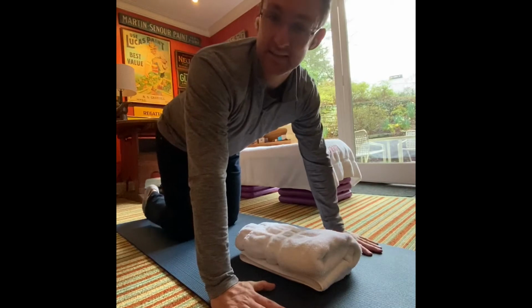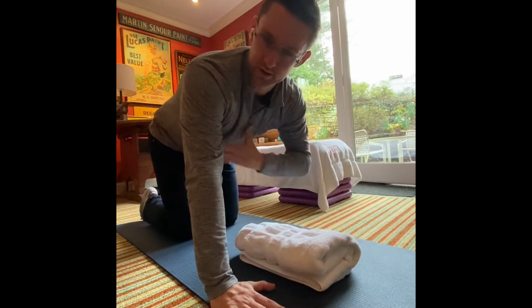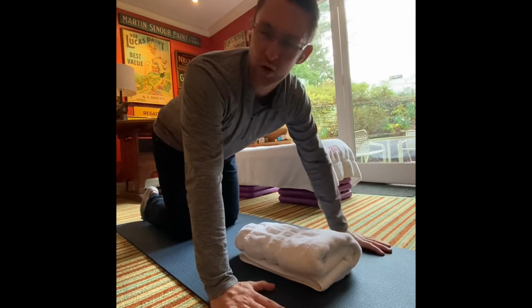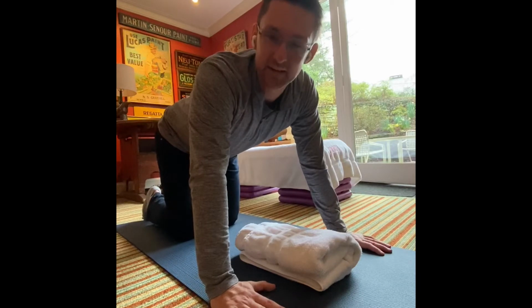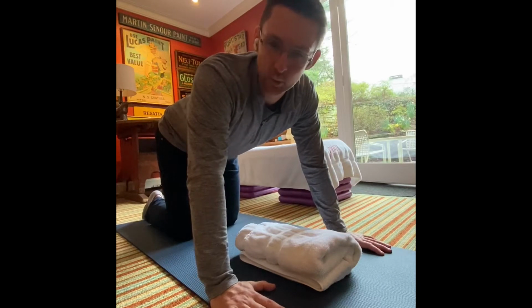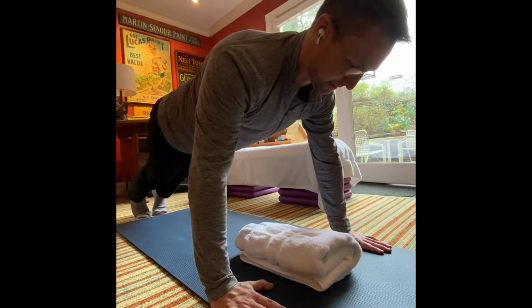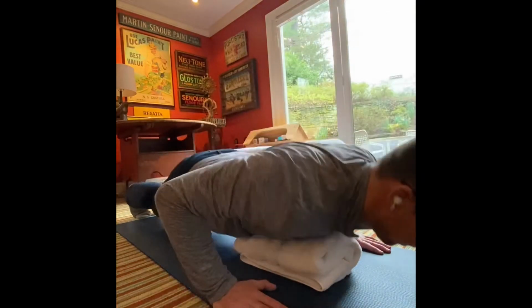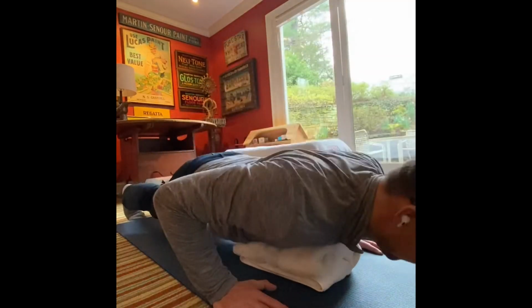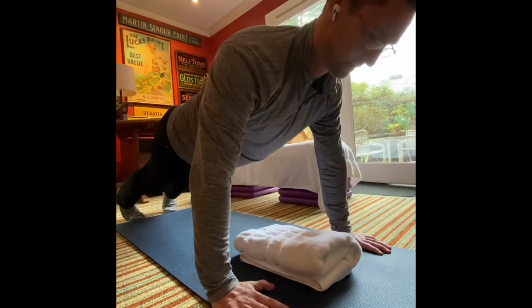So we'll try and get 10 of these suckers done. And this is a great way to work your arms, shoulders, and your chest, and also your core. One of the reasons why I don't get people doing planks is because this is exactly the same as a plank, except you're working your arms at the same time. Two birds, one stone. Crazy not to. Here we go. 10 of your best. 1, 2, 3, 4, 5, 6, 7, 8, 9.